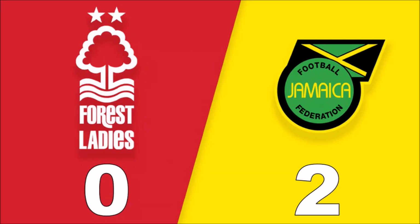As Forest Ladies manager Graham Abercrombie waves all of his players back. This is going to be an interesting set of substitutions here from Nottingham Forest Ladies, as 8 substitutes make their way in unison back to the dugout, and it looks as though they begin to prepare to come on, but here come Jamaica once more.